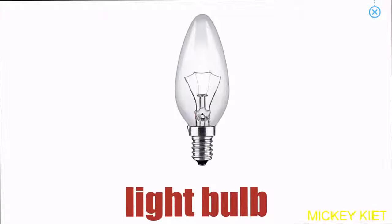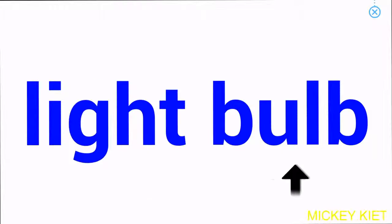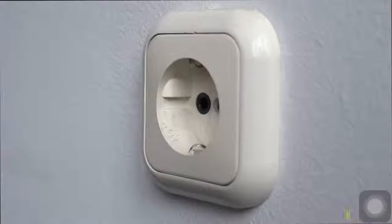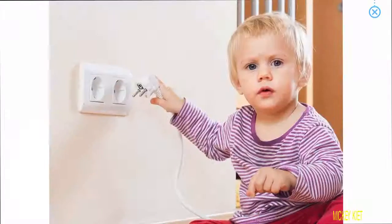Things at home. Light bulb. Light bulb. Light bulbs are made of glass. Electrical outlet. You must be very careful with electrical outlets.